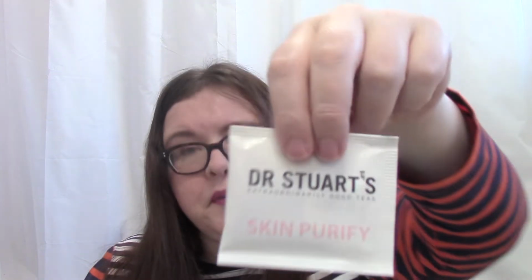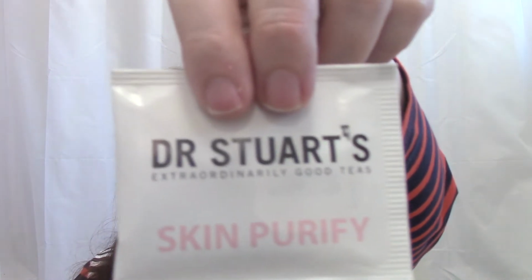Next, tea bag. Now, I think this is what I can smell actually. Yeah, this is definitely what I can smell. It is the Dr. Stuarts Skin Purify Tea, and that's one tea bag. Boost your beauty from within with this clever blend that includes red clover, nettle, dandelion and lemon to aid the body's natural elimination process and chamomile to soothe inflammation. This tasty tea has a high oil content and is naturally caffeine free.